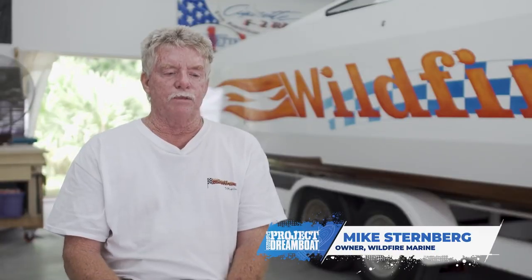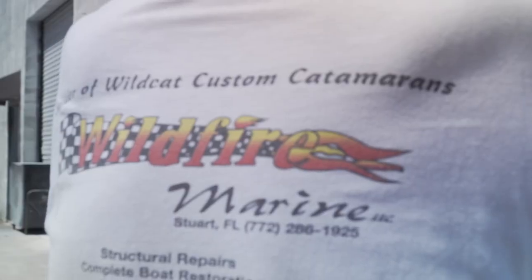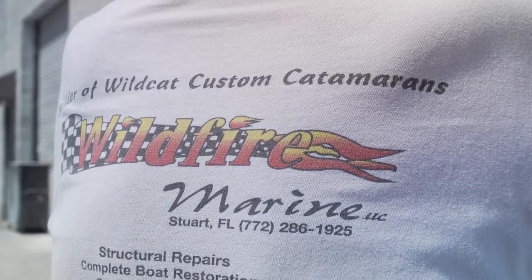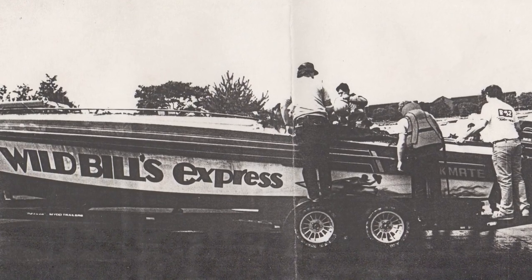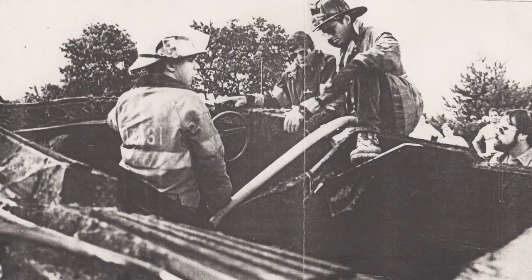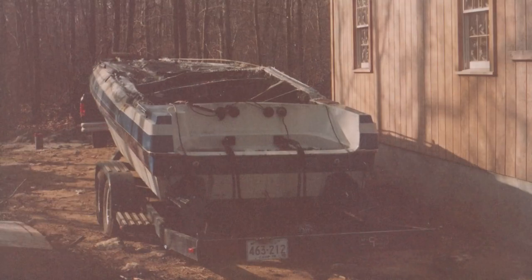Here at Wildfire, we do boat restorations. And the name Wildfire came about by accident. I bought a race boat that I had raced with another friend of mine. It was called Wild Bill's Express. And the boat caught fire during a race. And so he was gonna sell it. So I bought the boat.